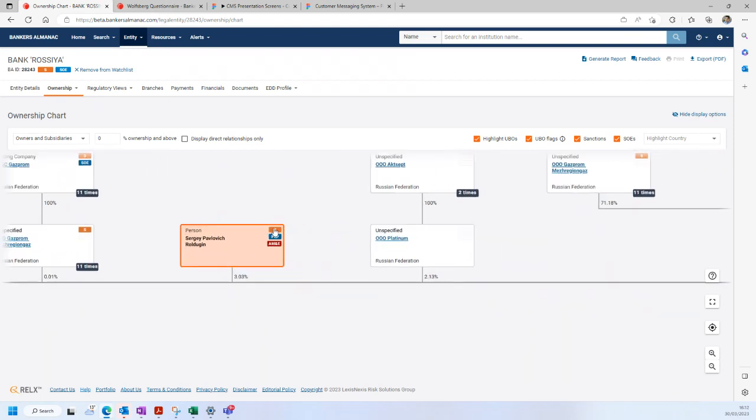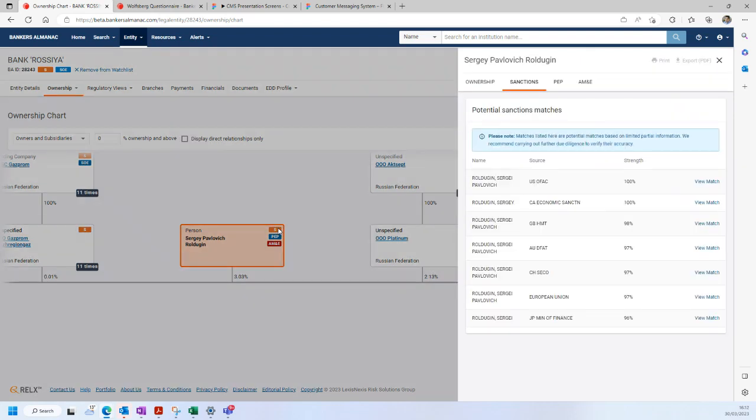So first I click the sanction tab. The right drawer comes and tells me about the sanction source and sanction strength. So now this information is telling me that this guy is sanctioned by US Treasury. He is also sanctioned by the Canadian Department of Foreign Affairs, Trade and Development, Economic and US sanction list. He's also sanctioned on the Bank of England list, by the Australian Department of Foreign Affairs, and so on and so forth. So it gives me confidence that there is a substantial sanction around it.